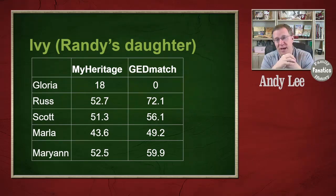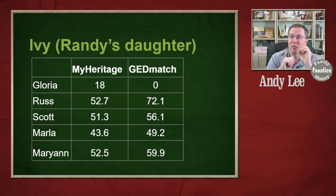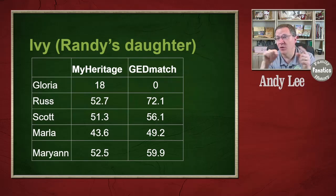Now you may say, well, what about through Ivy's mother? It could be through Ivy's mother, except that we've checked that and they are not related, as far distant as we can grow out, 7 or 8 generations. So Ivy sharing 72 centimorgans with Russ while Russ was sharing 0 with Randy is just impossible. Particularly when we look at Russ's siblings that all share DNA with Randy and Ivy. Scott shares 56, Marla 49, and Marianne 59.